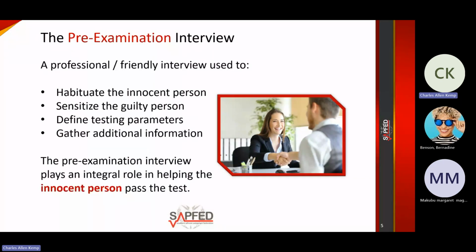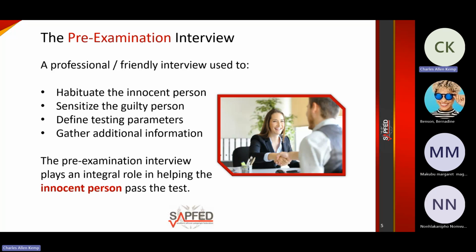But in the background, there's a couple of things that we're doing additionally. What we are doing is we are habituating the innocent person to the matter under investigation. So basically what that means is we use the pre-examination interview to define to the innocent person what exactly is being tested to avoid false positive results. So when a person comes in for a polygraph examination, there may be external variables that can influence the test. So for example, if we are investigating the theft of a wallet, the pre-examination interview would help the innocent person to understand what wallet we're talking about, where the wallet was, how the incident occurred, so that they can realize that they are not the person that we're looking for, and that will help them to pass the examination.